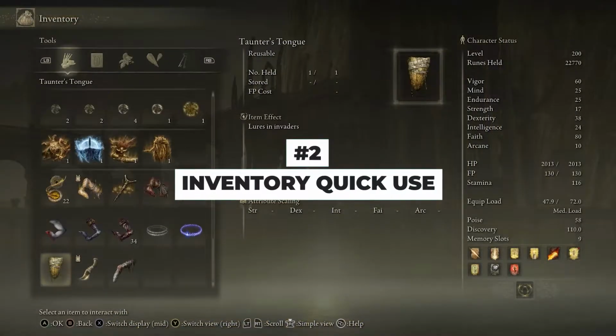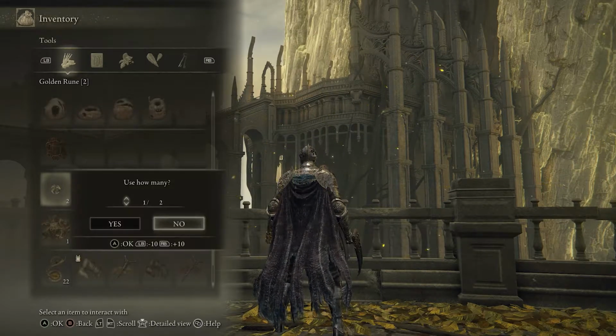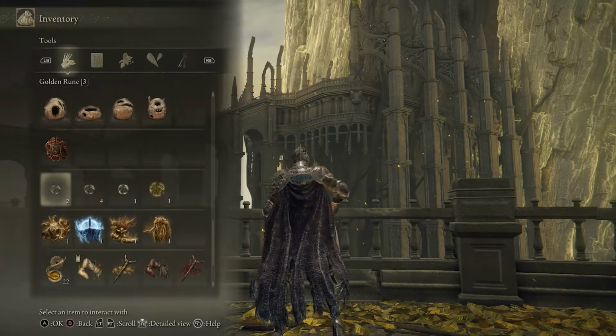When using items in your inventory, it can be a pain to constantly have to go in and out of the inventory each time to use these items. But if you switch to Simple View, you can now use your consumables multiple times without ever having to leave your inventory screen.